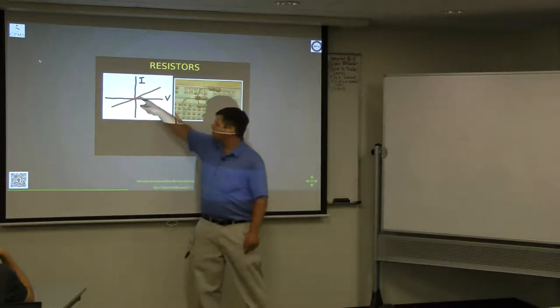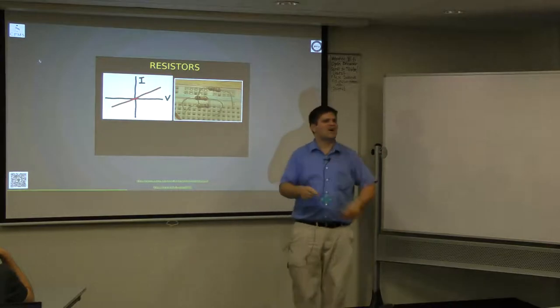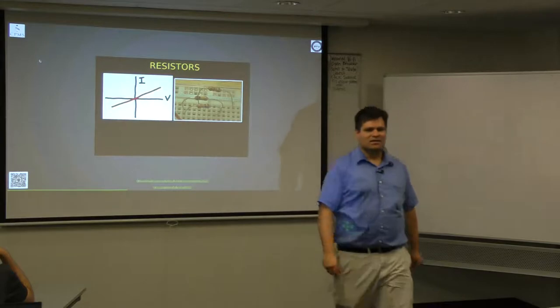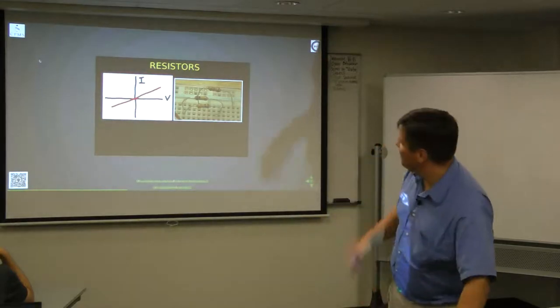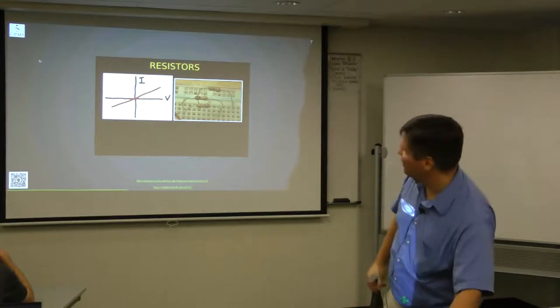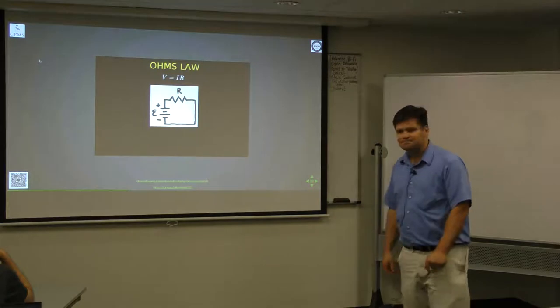And they work backwards, too. If I put a negative voltage across it, meaning a voltage that increases in the opposite direction, I get negative current. I get current flowing in the opposite direction. That's what a resistor is. Bigger resistance means shallower slope. The current doesn't increase as quickly with voltage. Resistors follow something called Ohm's law.